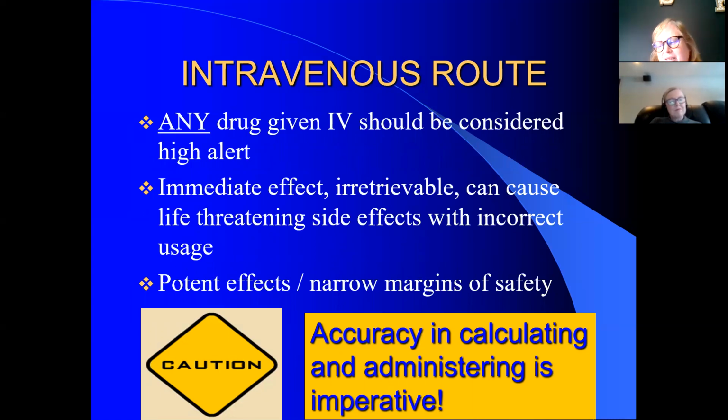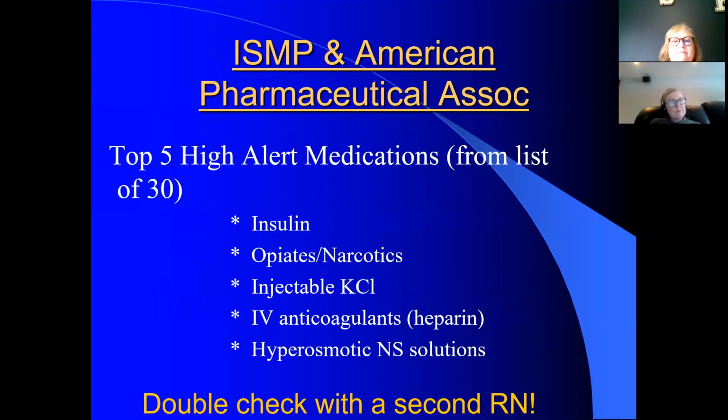This is, I think, a really excellent point. I like it. Any drug given by intravenous should be considered high alert. As it's given, it has that fast effect. It's in. It's got that immediate effect. It's irretrievable. We can't make the patient throw up. We can't give them activated charcoal. It's in the bloodstream. And they can cause life-threatening side effects if it's not the right dose. And again, that idea of narrow margins of safety.